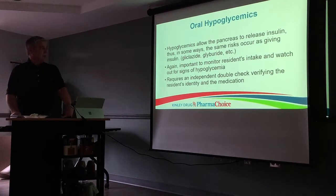So oral hypoglycemics, these are things like gliclazide, glyburide. They help the pancreas to release insulin. So in a way, we think of them as very similar to insulin, because your body's going to create more insulin.